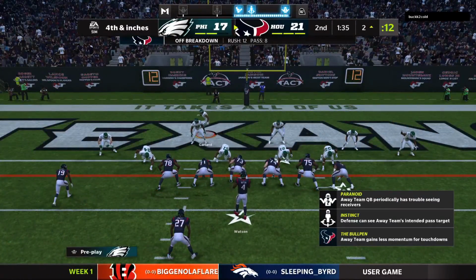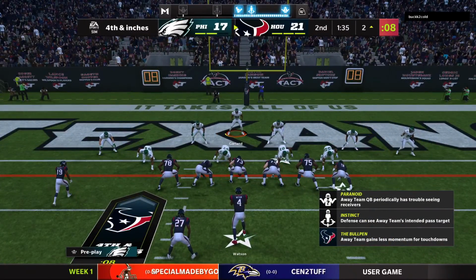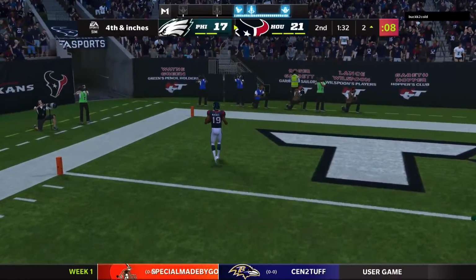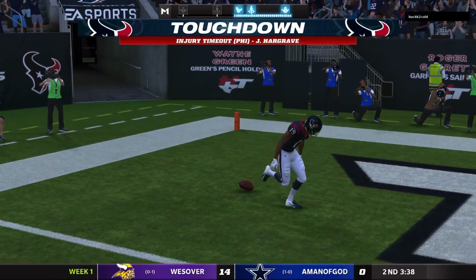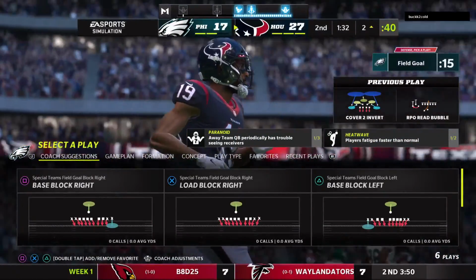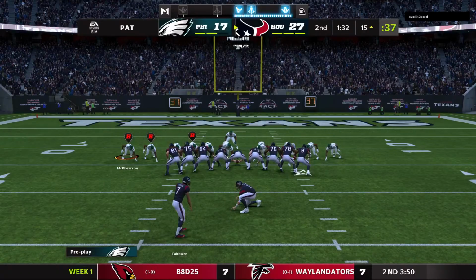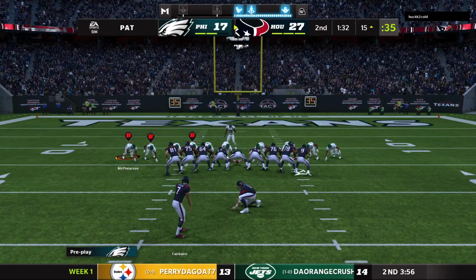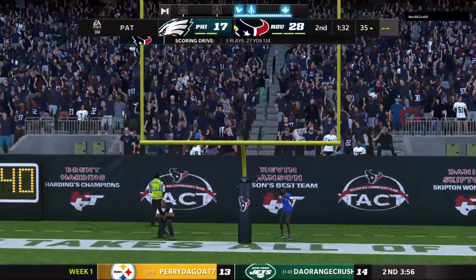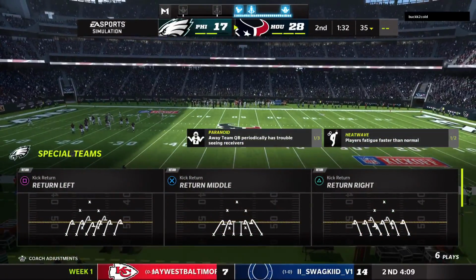Line of scrimmage, the 2. They can still get a first down if they just get a yard out of this on 4th and very short. Quick throw completed by Watson. Touchdown, Texans! Deshaun Watson with his 3rd touchdown pass of this first half. And the Texans will extend their lead. Extra point by Fairbairn, up and good. And that pushes the lead up to 11.